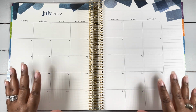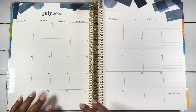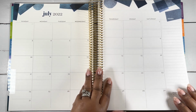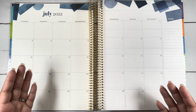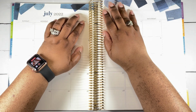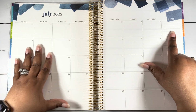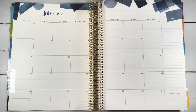This planner starts in July, so July 2022. The design is spread all across the top of the planner. Now, for those of you who use sticker kits, you can see that the design goes past the coil. I personally plan to do what I did this past year and just stick with the EC colorway.